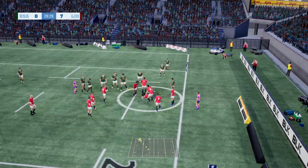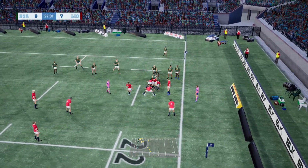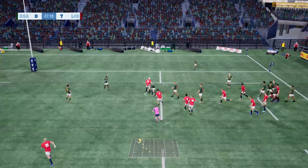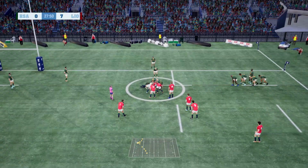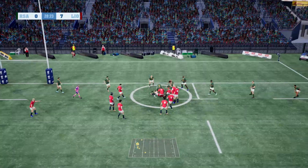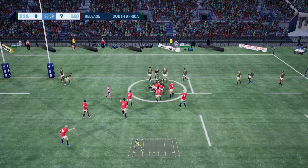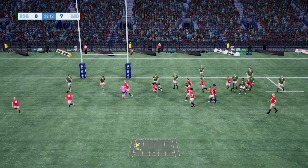Murray, pick and go, hammered. Big tackle. Release. Still there though for Furlong. Into Tide Byrne. Another strong carry from the blindside flanker. 5 metres short now. Pick and go from Simmons. Simmons just about there. 3 metres short. Lions looking very strong now. It's the momentum. It's the confidence.